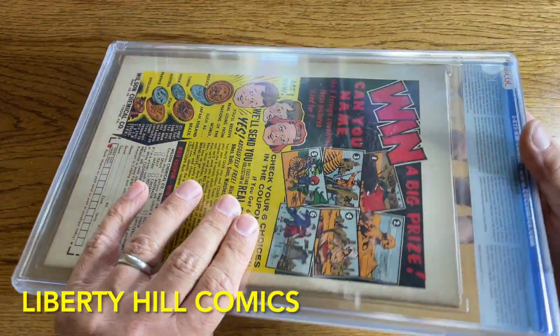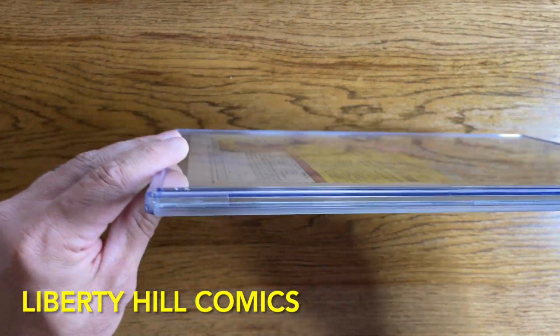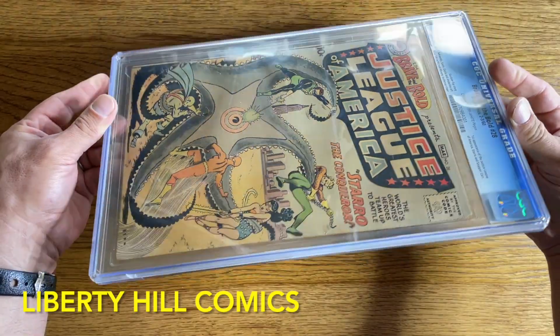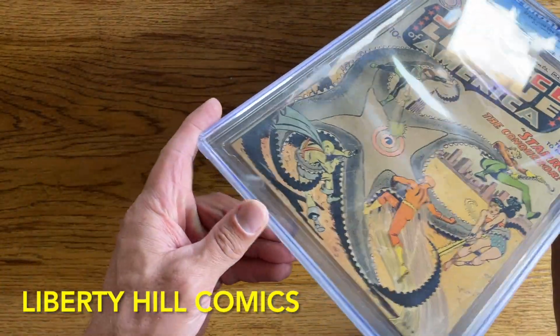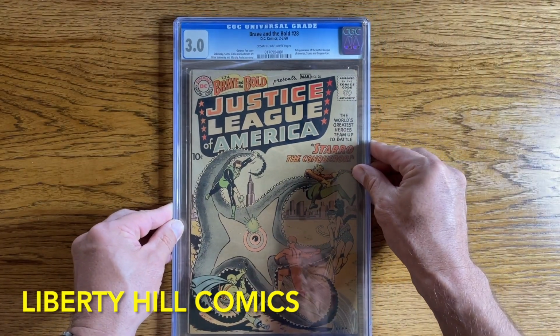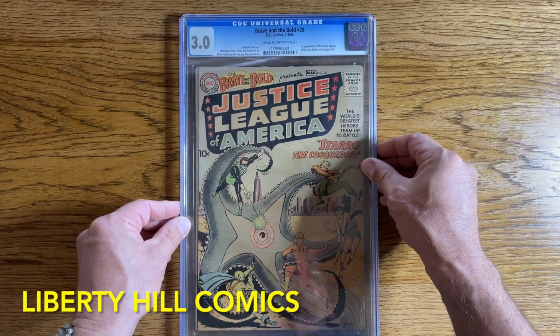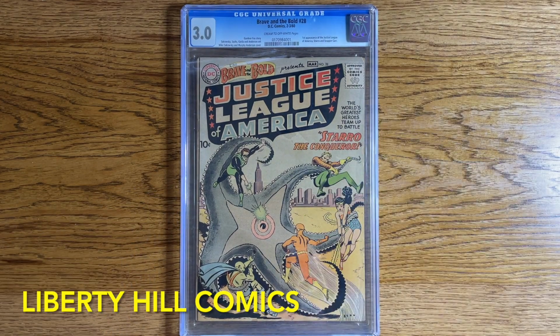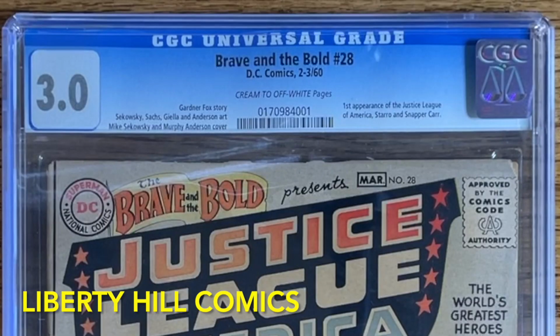Looks like this book survived the shipping debacle, and the slab is in good shape. So, what is it, and why do we care? This is Brave and the Bold number 28, from March of 1960, written by Gardner Fox and illustrated by Mike Sekowsky, with inks on the cover here by Murphy Anderson. It's the first appearance of the Justice League of America, the brainchild of editor Julius Schwartz, the father of the Silver Age of comic books.